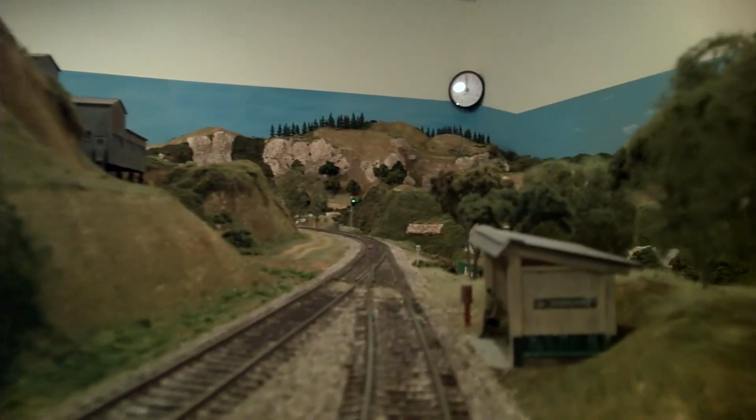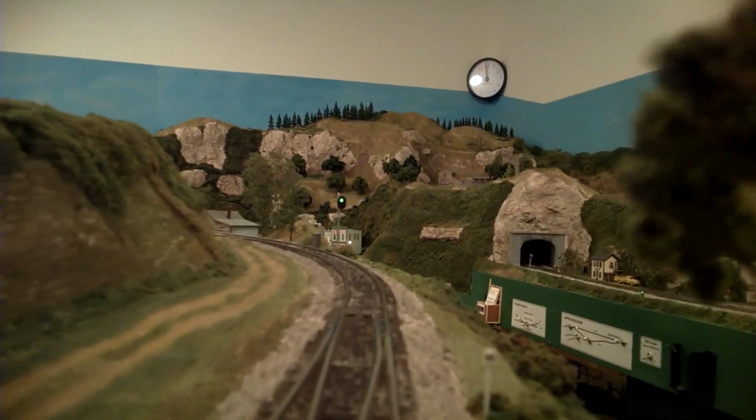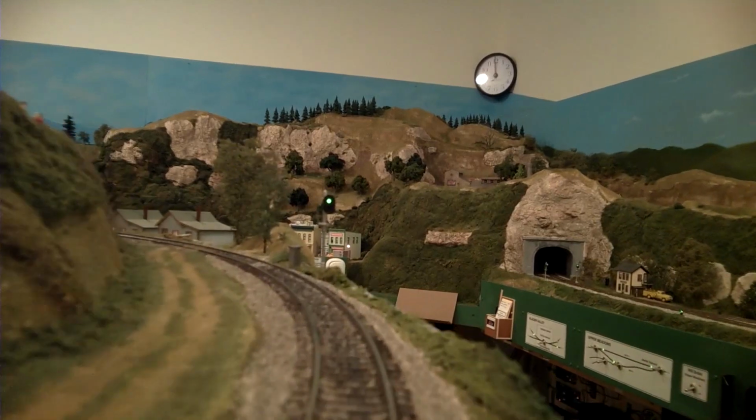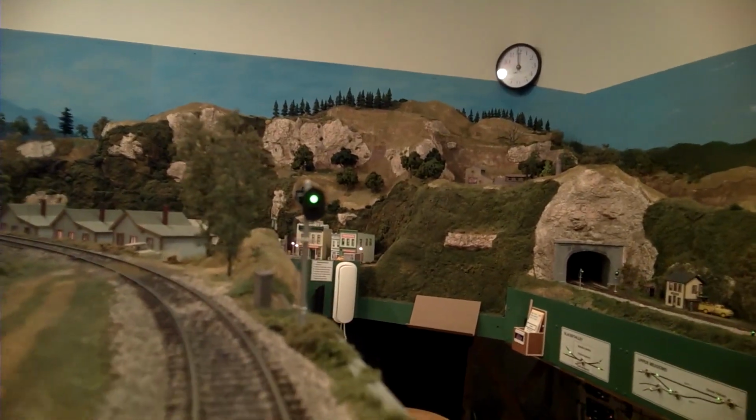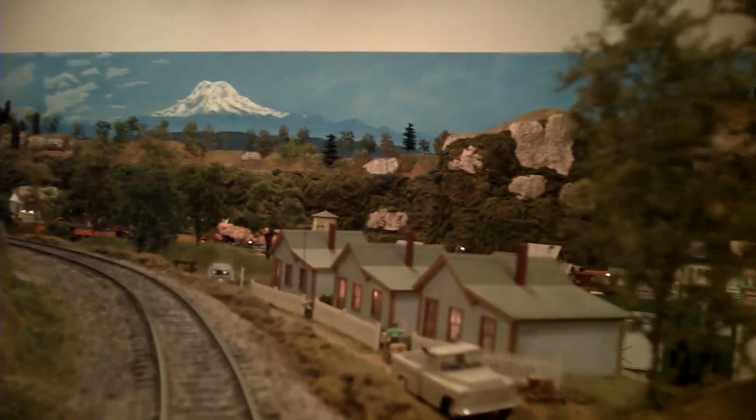We pass the small passenger shelter at Highland. The mining company is off to our left. And as we enter the Highland Loop lock, several of the miners' houses can be seen on our right. Bucky's Crossing is below us on the right.